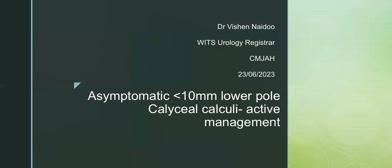Okay, hi everyone. I'm Dr. Naidu from Wits University. So I'll be presenting on asymptomatic less than 10 millimeter lower pole calyceal calculi, and essentially arguing for active management and obviously your treatment options.